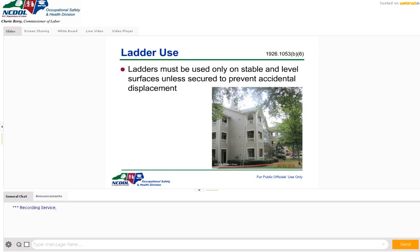Now let's go ahead and stop and ask this question. If you met all the OSHA requirements for the use of a ladder, is a ladder the safest device to work from? The safest, a ladder to work from, to work off of? No. So don't be fooled. If you got your ladder set perfectly, there are a lot of things you can do to fall off a ladder. So it's not the safest thing to work off of.